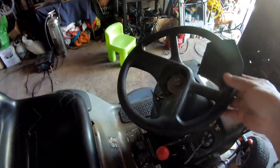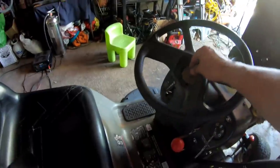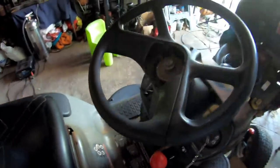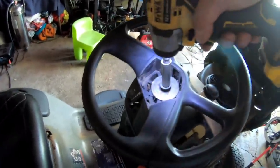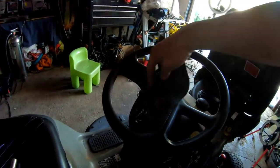I noticed that when I was riding it before, this thing was so shaky. So I took off this cover and this bolt is loose. Can you believe it? There we go. Easy, easy.